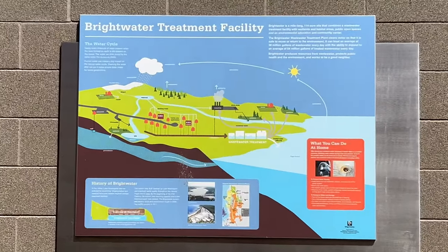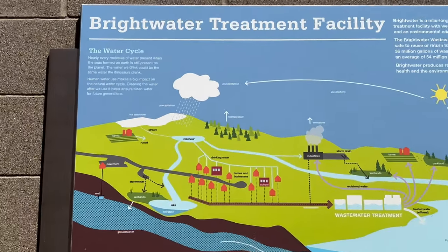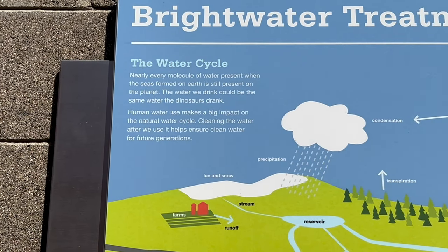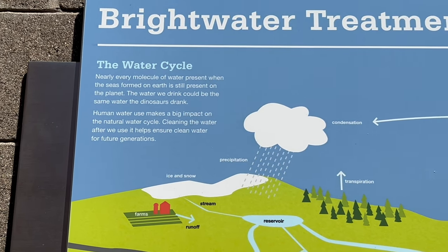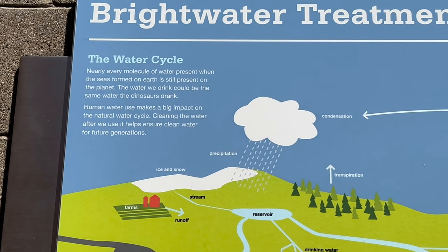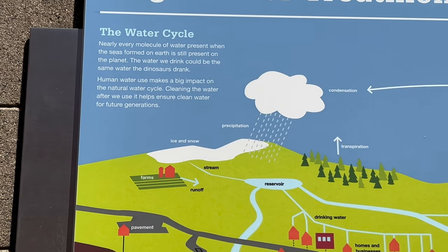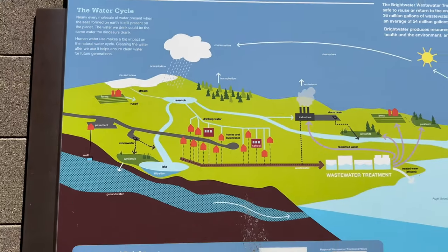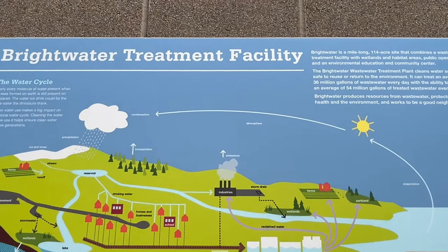This sign actually explains how the Brightwater treatment plant works. The water cycle. Nearly every molecule of water present when the seas formed on Earth is still present on the planet. The water we drink could be the same water the dinosaurs drank. Human water use makes a big impact on the natural water cycle. Cleaning this water after we use it helps to ensure clean water for future generations. There's a large infographic here that shows the water cycle.